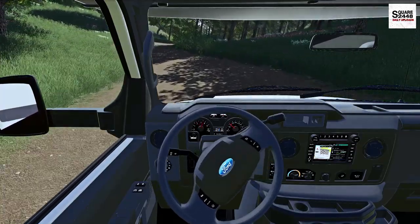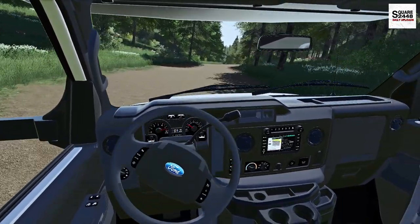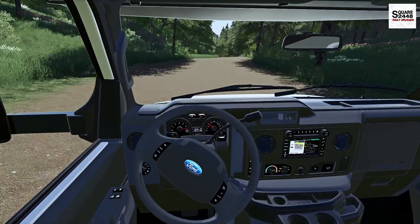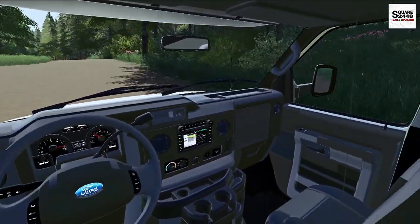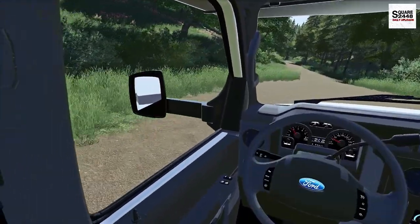But you guys can see going right around 15 miles per hour on these dirt roads is a bit tricky here. We are getting quite a bit of sway back and forth here, so we want to make sure we don't end up rolling over here. I don't think we will, unless we go pretty fast on one of these turns.